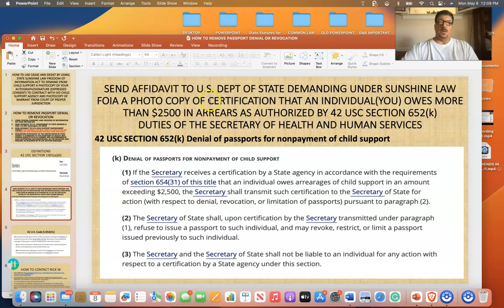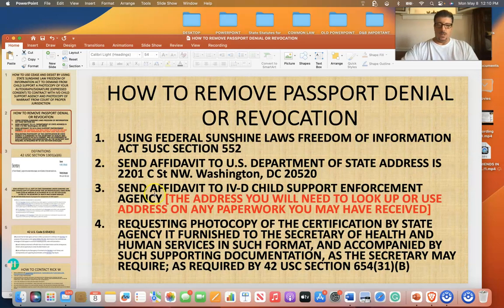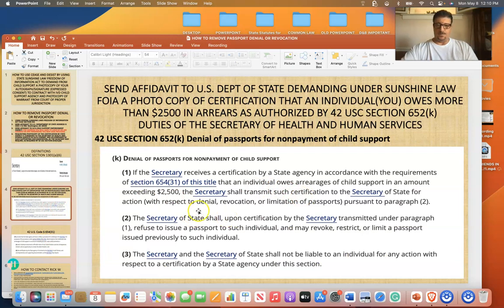So you're going to send the affidavit to the United States Department of State demanding, under the Sunshine Law, we went through this already, that an individual, you, owes more than $2,500 in arrears, as authorized by 42 U.S.C. Section 652, which is right here. If the Secretary of State receives a certification by a state agency, it's supposed to be the child support agency, in accordance with the requirements under 654 subsection 31, which we just showed you here, down here, B. I've got it over here too, I'll show it to you. The Secretary shall transmit such certification to the Secretary of State. So we're going to send the notice to the Secretary of State demanding a copy of the certificate.